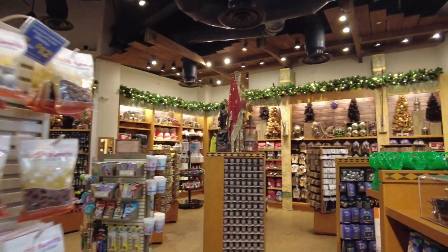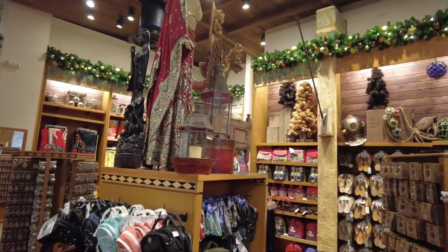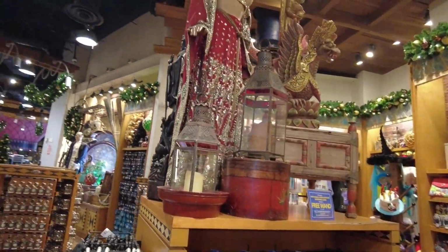Ooh, I like all this over here. This is all the nautical stuff. That's really nice. I don't know if she's normally here, but she looks very festive, very pretty. I think this store has one of the tree trails, like the hidden trees that are around the resort. If you watched my tribute store vlog and my studios vlog, we've pointed out one at each one. We'll do the same for here if we find it.